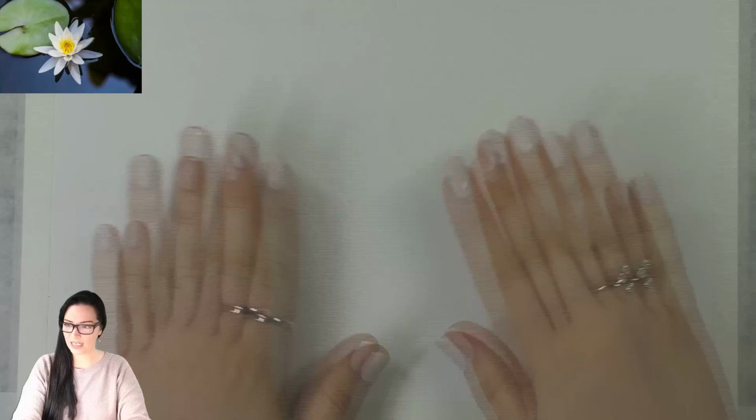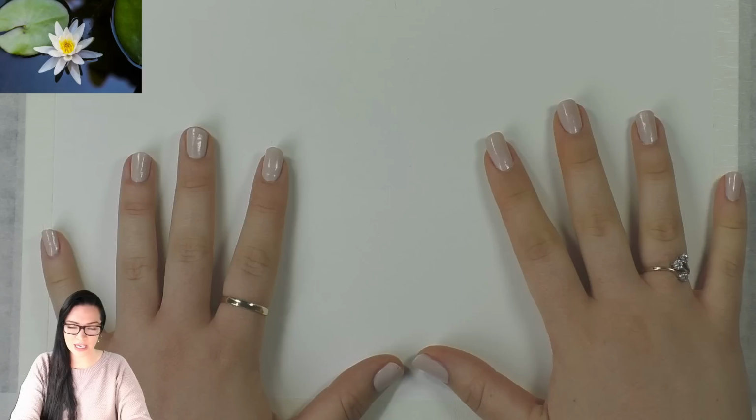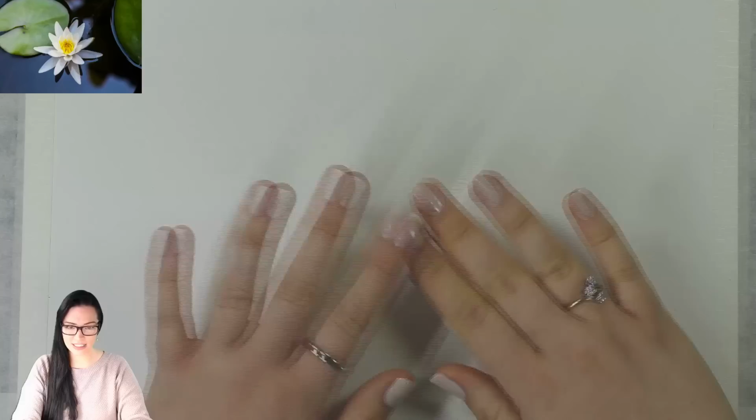So this is the way the lighting is right now. I cannot get the lighting any better. And I have noticed that when I try and change the lighting in OBS, the color is way off. So this is just how it's going to have to be.